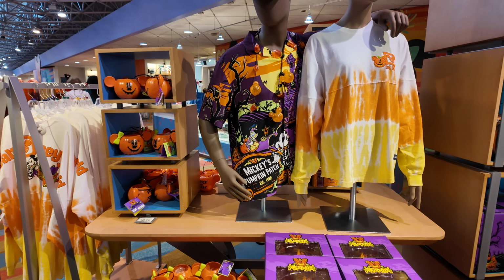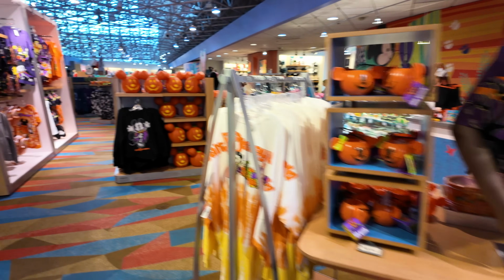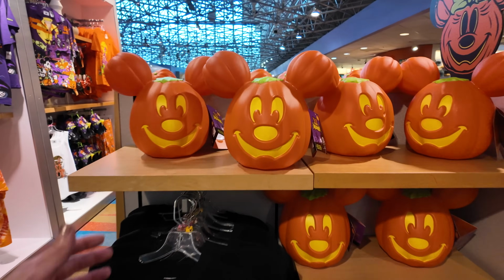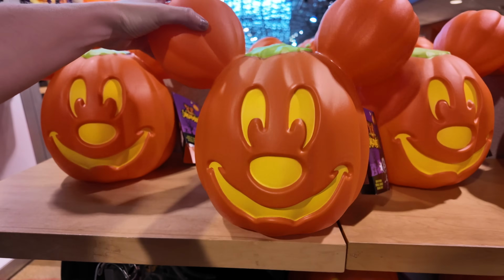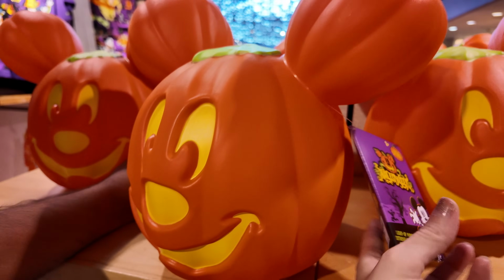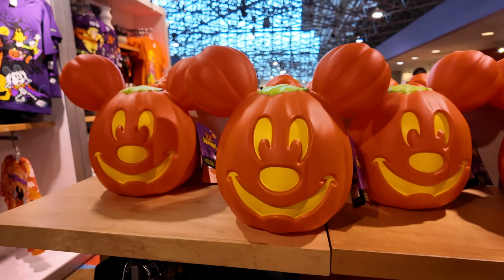Oh, I could get in trouble spending all the money, but I'm here to spend all the money on the snacks, not on the, oh, Mickey pumpkins. Travis, I need 10. I need not just one. How much would 10 be? Oh, $600 for 10 of them? No problem. They can go in my little pumpkin patch.